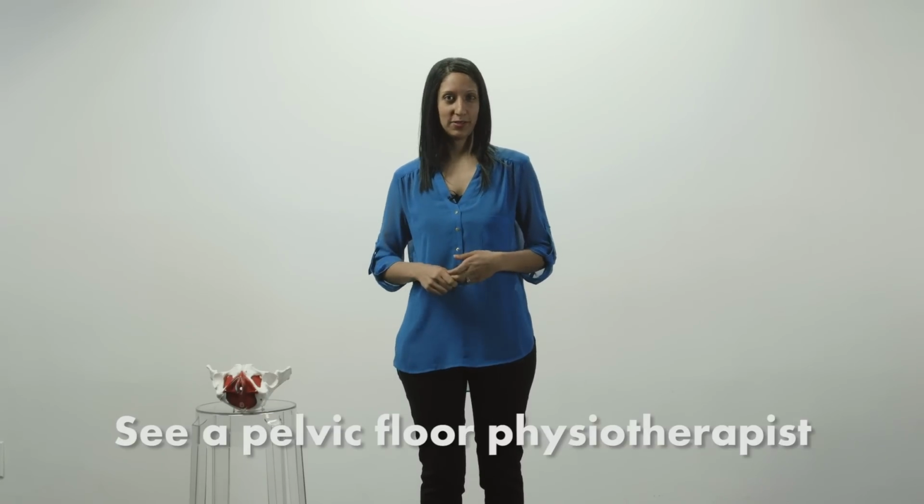So the first thing is, even though I'm going to be teaching you how to do Kegels and how to turn on your pelvic floor, the only way for you to really know how to do this is by seeing a pelvic floor physiotherapist. They can do an internal exam which can tell you what you're actually doing with those muscles, and they'll tell you which cues work best for you.